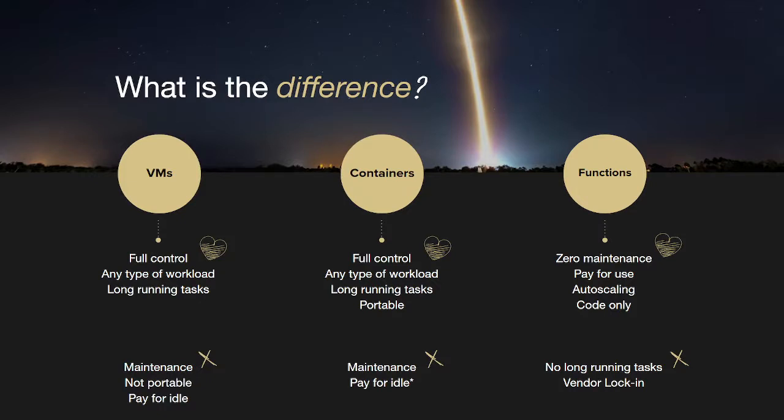Then a question I usually get is, what is the difference between containers and functions? And I also took VMs into account, which is what I think most developers are using. So with a VM, a virtual machine, you have full control. You decide everything. You decide the OS, you decide your runtime, whether it's PHP or Node, you decide the framework, everything. It can do any type of workload since you manage it. And it's suitable for long-running tasks because there's no time limit or anything.